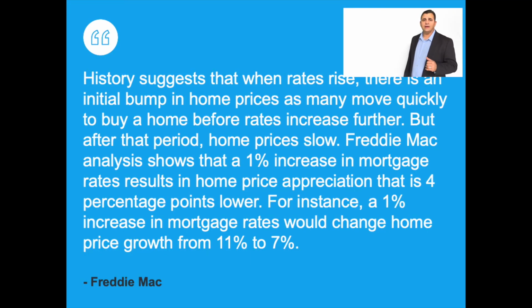Freddie Mac said, "History suggests that when rates rise, there is an initial bump in home prices as many move quickly to buy a home before rates increase further. But after that period, home prices slow a bit." Freddie Mac analysis shows that a 1% increase in mortgage rates results in home price appreciation that is 4 percentage points lower. For instance, a 1% increase in mortgage rates would change home price growth from 11% to 7%.